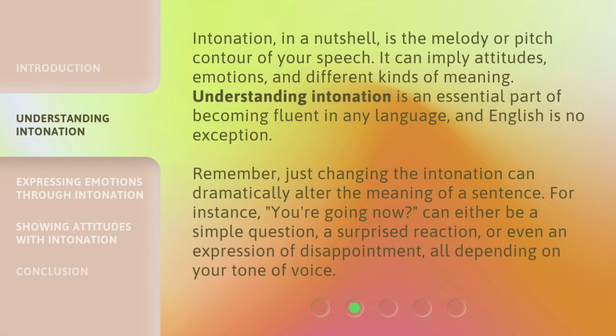Intonation, in a nutshell, is the melody or pitch contour of your speech. It can imply attitudes, emotions, and different kinds of meaning. Understanding intonation is an essential part of becoming fluent in any language, and English is no exception.